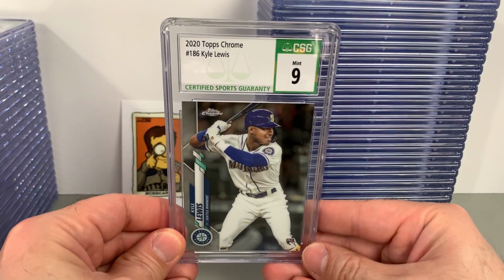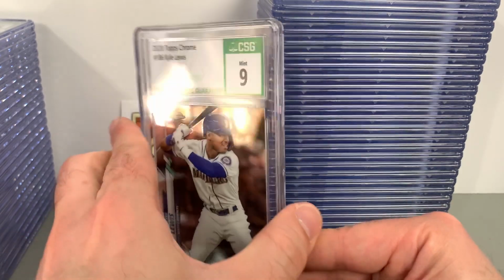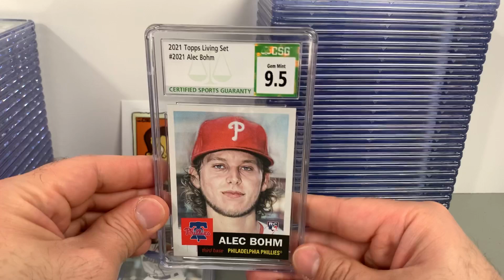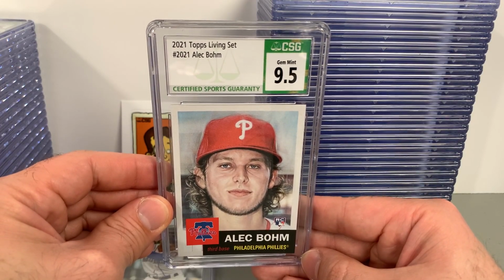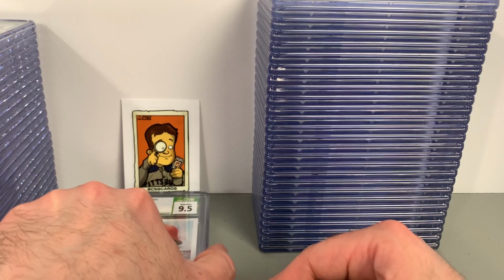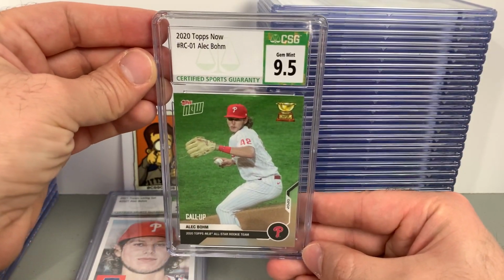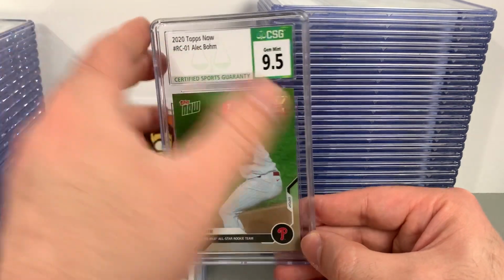So these are the ones I sent in. 2020 Topps Chrome Kyle Lewis received a mint 9. This card looks solid. 2021 Topps Living Set Alec Bohm, 9.5 Gem Mint. I think I sent one of these to SGC, one to CSG, and a few to PSA. 2020 Topps Now Alec Bohm, 9.5 Gem Mint. It's a cool rookie cup.